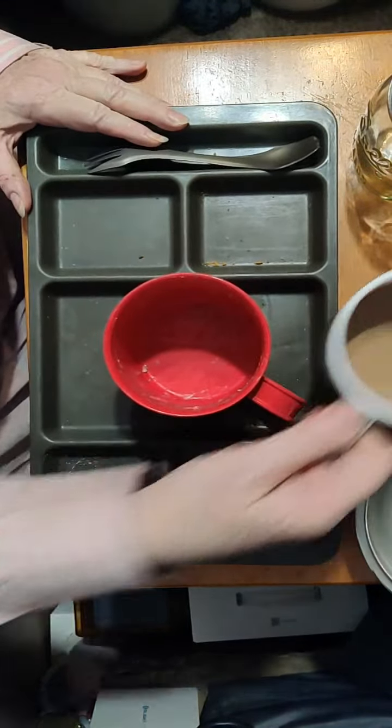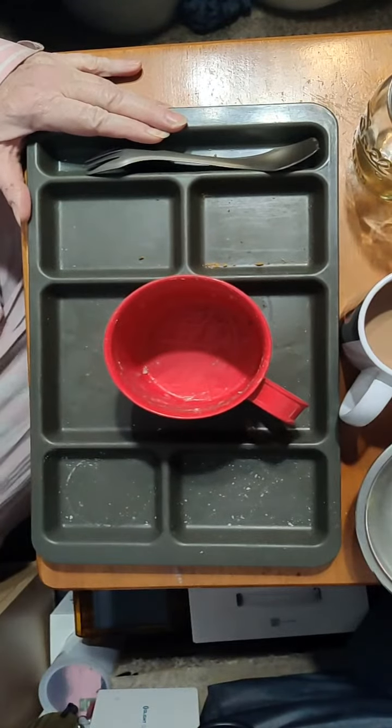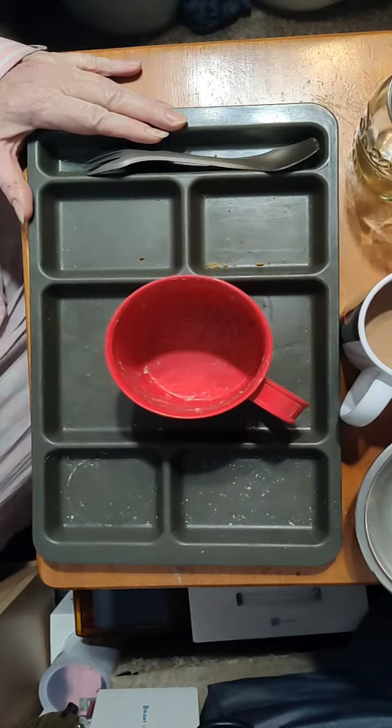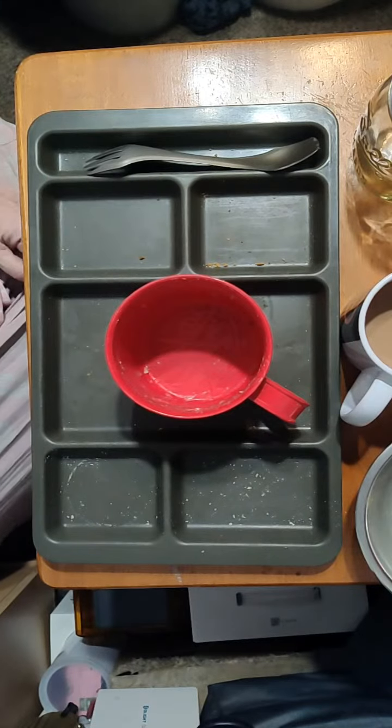This cocoa mix, not good. The orange drink mix was no longer orange. It smelled funky, so I didn't even bother to empty it into my drinking jar.